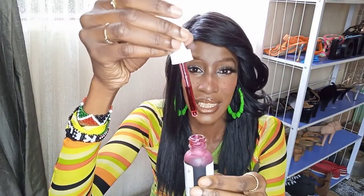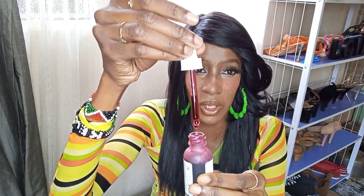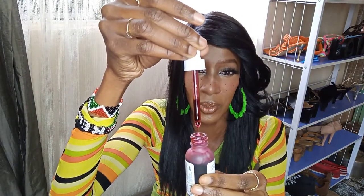The instructions are only on the label here, so they're not on the box. It doesn't come with a pamphlet. So this one looks like blood, the AHA 30% peeling solution. It actually looks like blood. So if you've seen these things on TikTok, just know that it's a peeling solution.